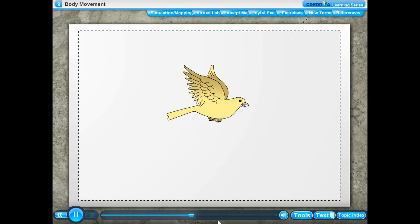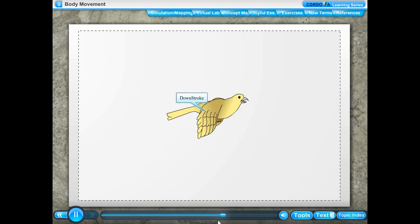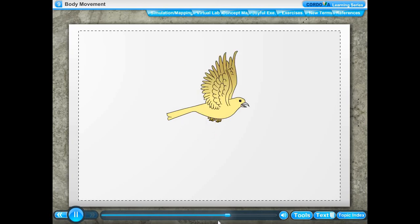During its flight, the wings perform 2 types of movements. When the wings move down and forward, they push the air down, lifting the body of the bird in the air. This movement of the wings is called downstroke. When the wings move upward and backward in preparation for another downstroke, the movement of the wings is called upstroke.